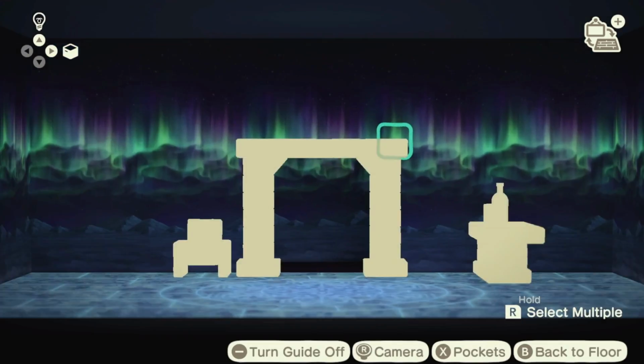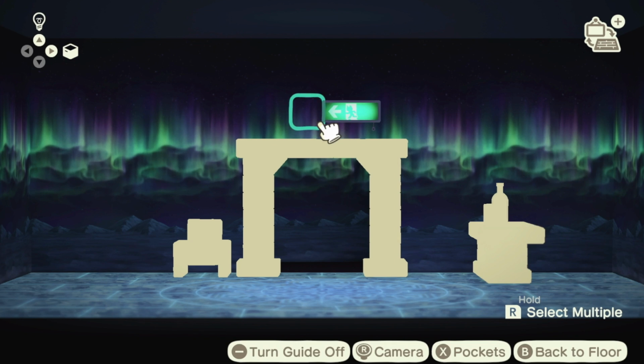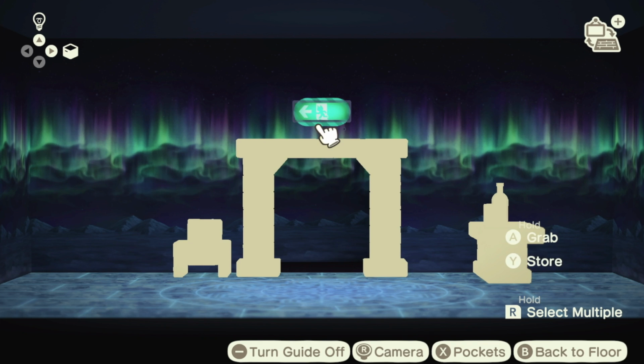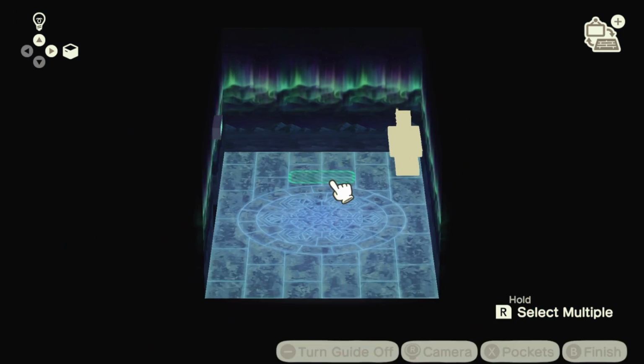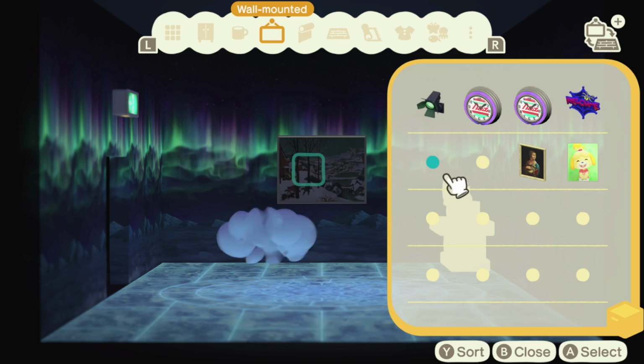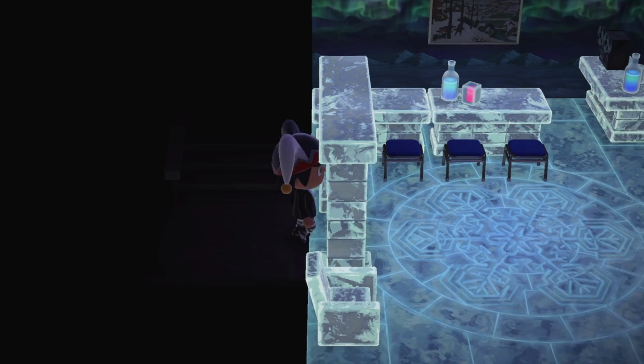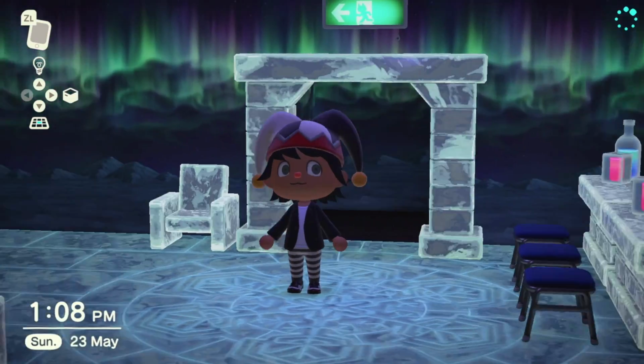Obviously, our bar's going to need music, and I think an exit sign will really help and sell the fact that, well, while this is a beautiful location, it's not an icy fairy tale masterpiece from Elsa's wildest dreams. It is still an ice bar.